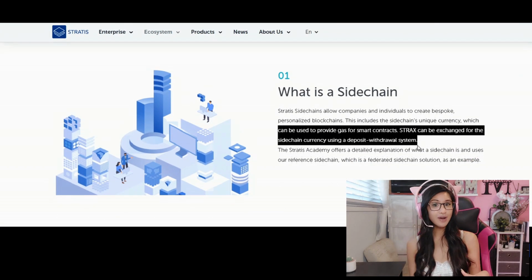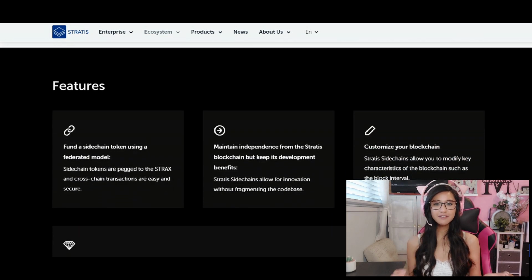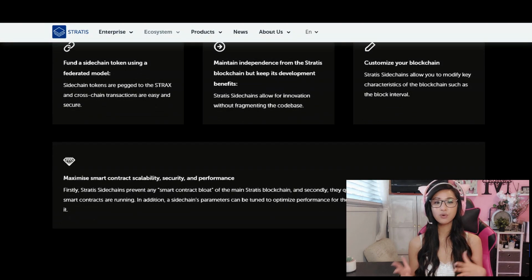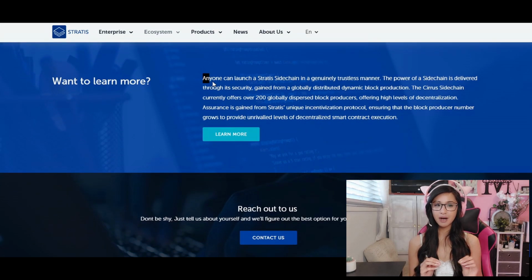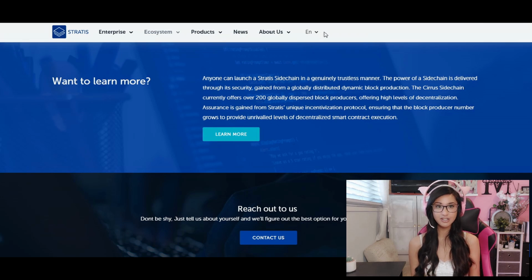Oh, and if you're into decentralized apps, you're going to love this. Stratis oracles. Think of oracles like messengers that bring real-life data into the blockchain. Whether it's financial information, sports scores, or weather data, oracles make sure that your dApps can interact with the real world. It's still in development, but let me tell you, the possibilities are endless. Stratis is setting the stage for some next-level applications with this.